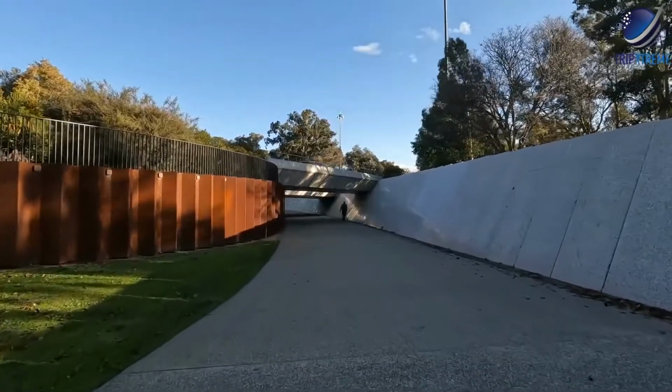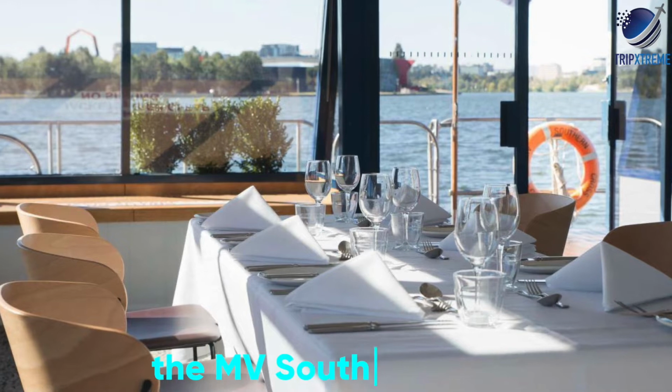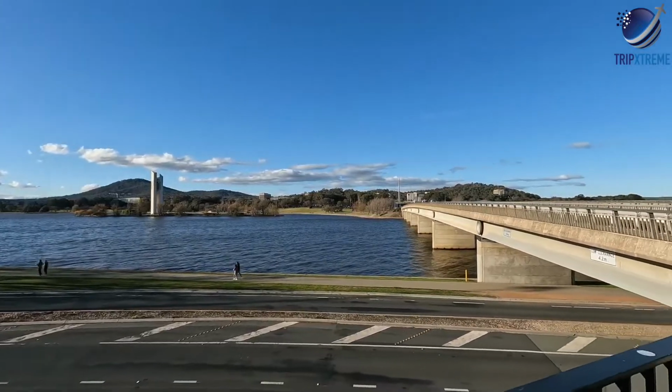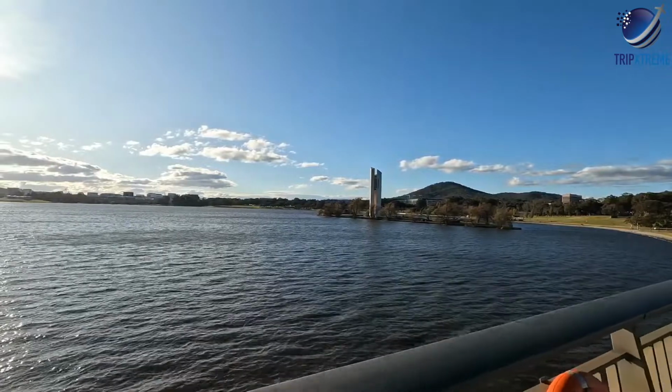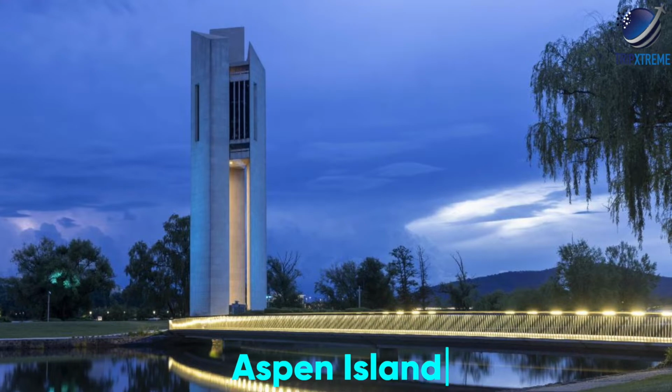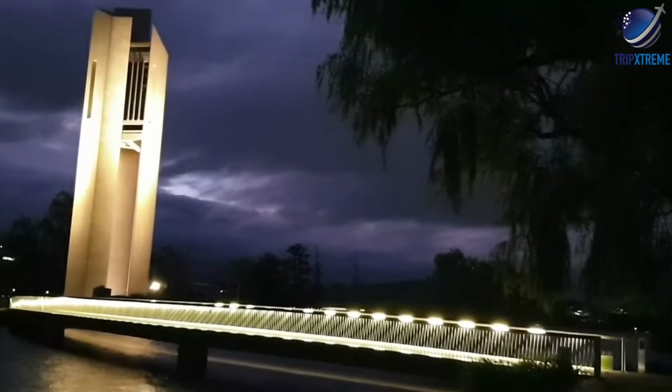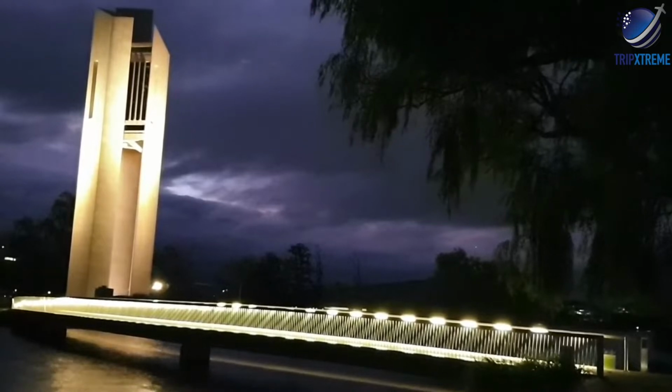Looking for things to do in Canberra at night? Book a dinner cruise on the MV Southern Cross and see the twinkling lights of the city as you glide around the lake feasting on gourmet food. 6 islands lie at its centre, the largest of which is Aspen Island, home to the National Carillon, a gift from the British government with 55 bronze bells.